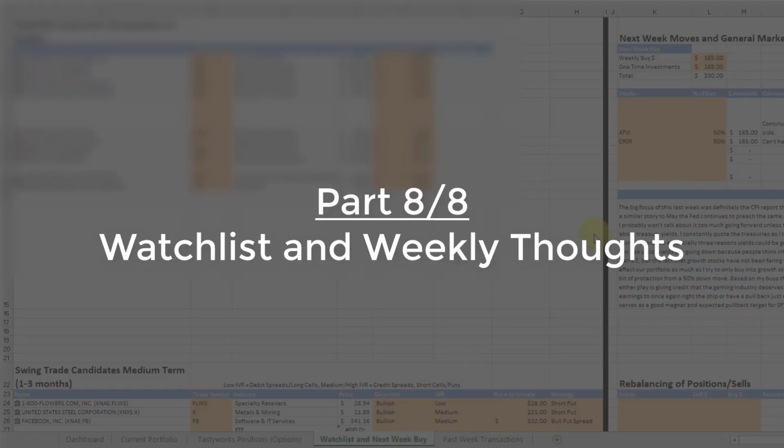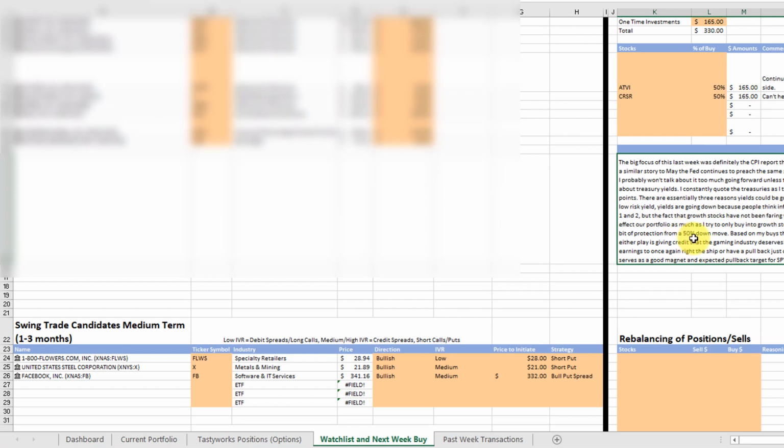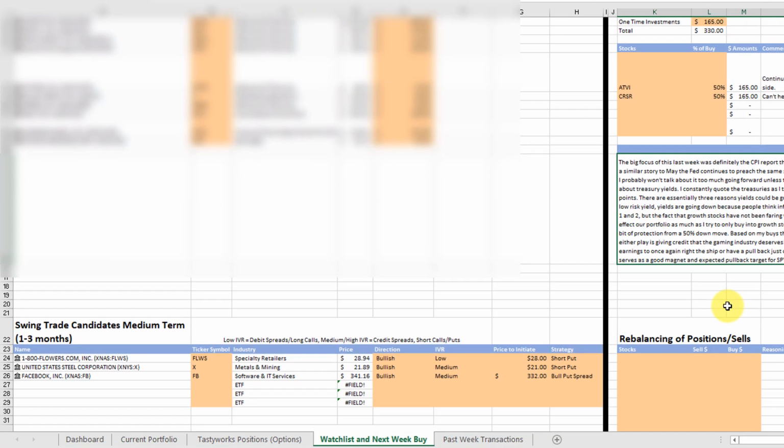Then I have a section where I talk about what I like in the market, some of the stocks that I'm looking to buy in the current environment that I think offer some good upside or maybe some protection for the overall portfolio. And then I give my thoughts a little bit on the current environment and where I think the overall market may be headed in the short term.